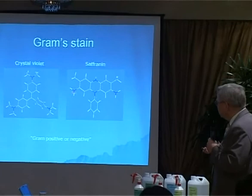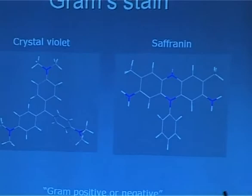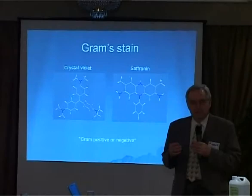and likewise with the safranin, where you've got four components and again with a charge spread out over the whole system, that material would also be attracted to the anionic heads in the membranes. So if you've got a whole series of anionic systems in the cell wall of the bacterium, that would attract these materials, and then you would have a Gram positive. If it was a Gram negative, you must have a different sort of cell wall, different sort of membrane, and the material was not attracted.